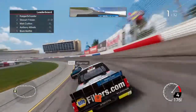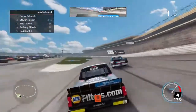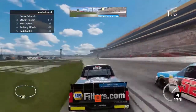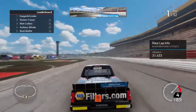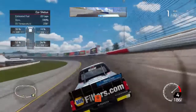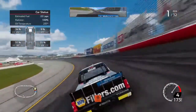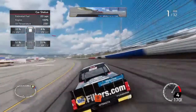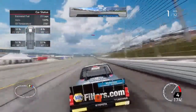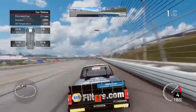That cost us time trying to catch Kligerman as well, gives us a little more right front damage, but now to the inside of Friesen. 4 to go in stage number 2. See if we can manage our tire wear a little, okay? I don't think right front tire is going to last. Don't want to blow it either. We might have to bring it onto pit road. Again, unless we get a caution.